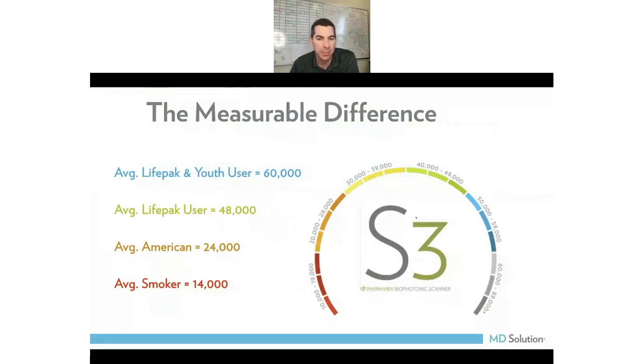We know that people who have poor diet and lifestyle score poorly. The smokers are in the red zone. Average Americans, not much better. And for the average people taking the Pharmanex Life Pack and Age Lock Youth combination, we see 100% to 200% improvements in their score. We're talking about really significant improvements.